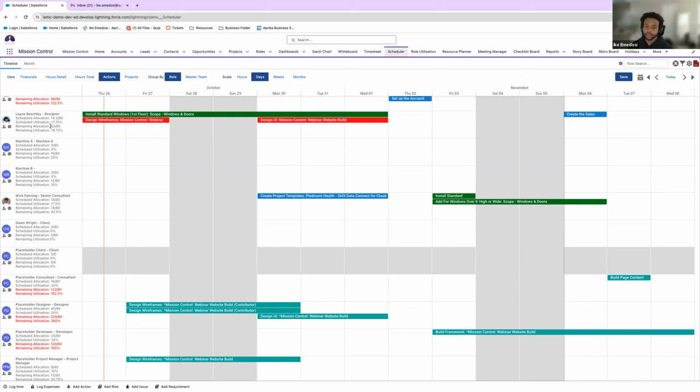The remaining allocation is also factoring in overdue tasks that this individual may have. So for these two weeks, 14 hours is what she has allotted, but she probably has around, I don't know, 49 hours of overdue tasks that she has not done. So that's still going to be accounted for in our remaining allocation.